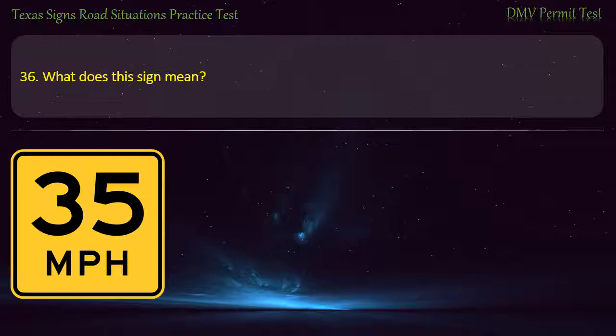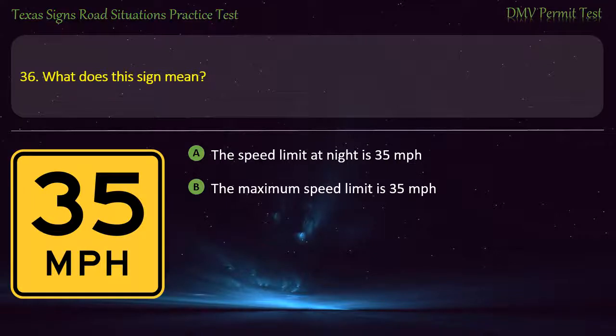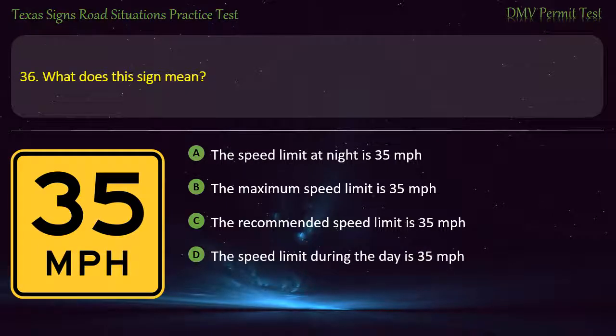Question 36. What does this sign mean? The speed limit at night is 35 miles per hour. The maximum speed limit is 35 miles per hour. The recommended speed limit is 35 miles per hour. The speed limit during the day is 35 miles per hour. Answer. The recommended speed limit is 35 miles per hour.